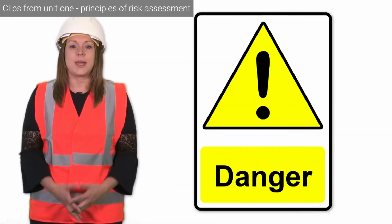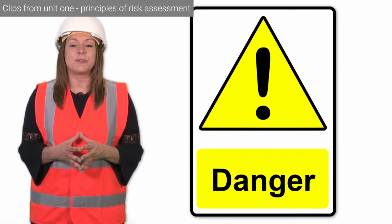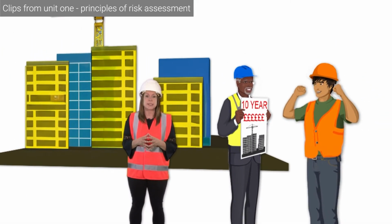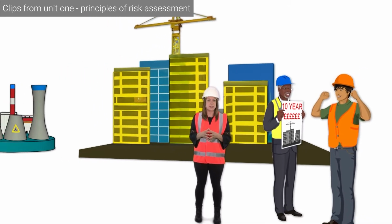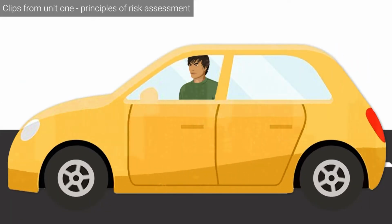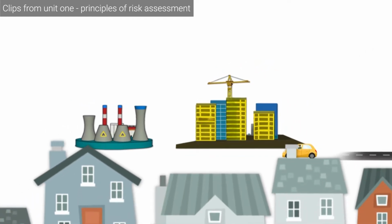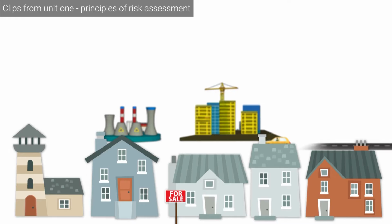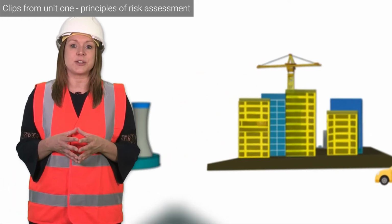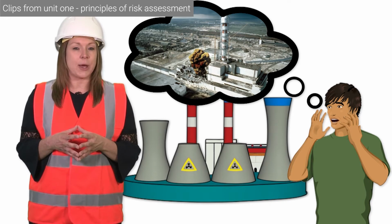To explore what the word danger means and how we perceive it, let's consider the following scenario. Your company has been awarded a 10-year contract to build some commercial offices situated within a mile of a nuclear power station. Your current commute to the site could take a couple of hours each way. There's a nice house available in a village, also just over a mile from the nuclear power station. Now, based on your knowledge of nuclear disasters such as Chernobyl and Fukushima, how would you feel about moving into that house in the village?